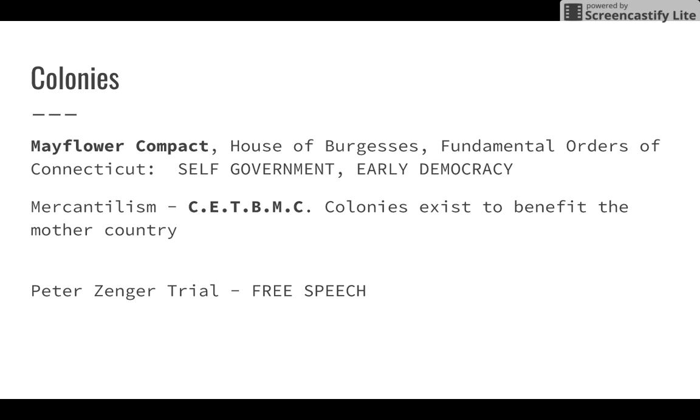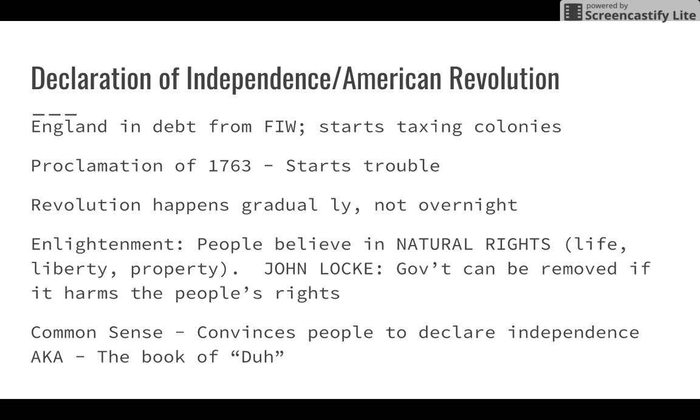And if you see anything mentioned with regard to the Peter Zenger trial, often the Peter Zenger trial is paired in with a Supreme Court case, New York Times versus the United States. It has to do with free speech. It could do with the First Amendment. But if you see the Peter Zenger trial, think free speech. Moving on.